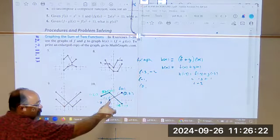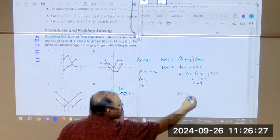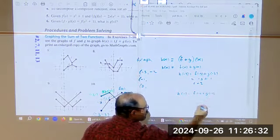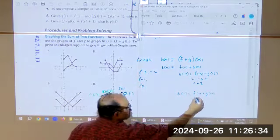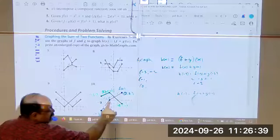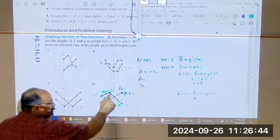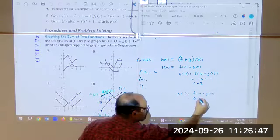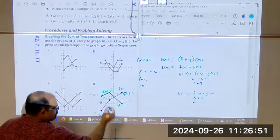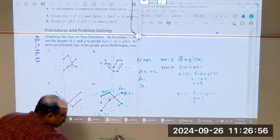And then -1 goes in. h of -1 is equal to f of -1 plus g of -1. f of -1 is 0. g of -1 is 2. What is 0 plus 2? So when -1 goes in, h of x is up here too.